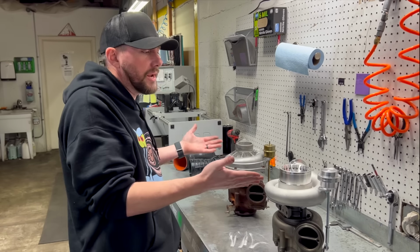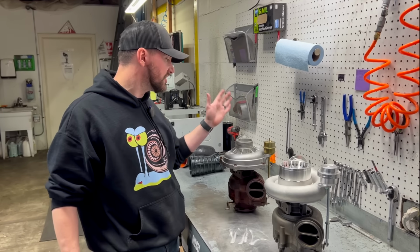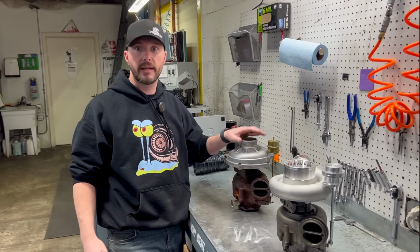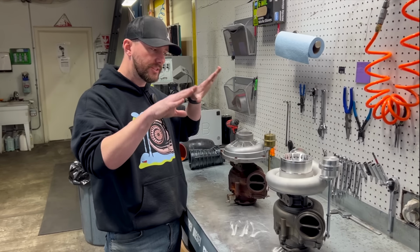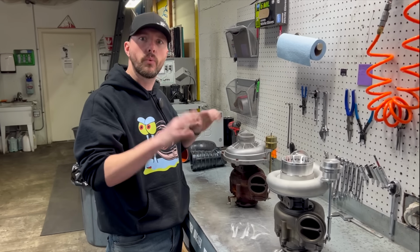Well, what's groundbreaking about it? What's different about it? Why don't we just slap billet wheels and stock turbos and act like they're revolutionary? Well, let's do a little movie magic. I'll take this all apart. Let's compare these part by part to see what all has been upgraded.